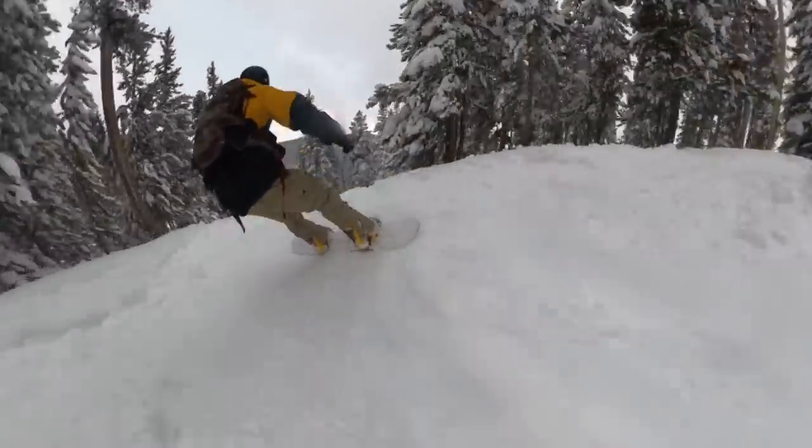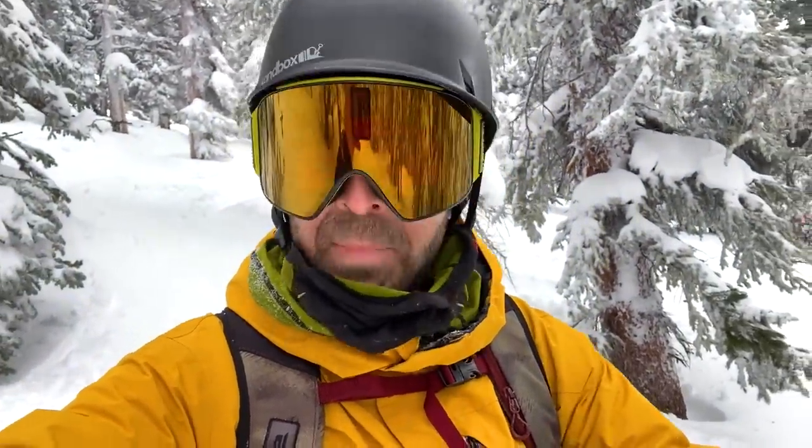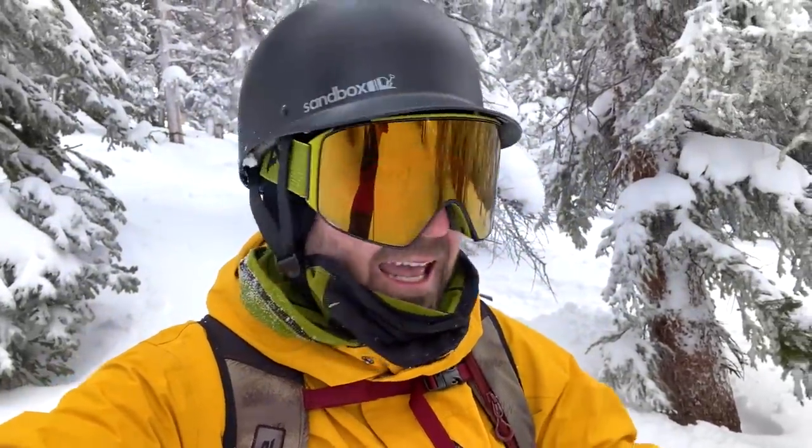It's been so good out here today. Just did a few laps without filming. It's about 2 o'clock now, so probably about to head back to the front side of the resort here, head back to the truck. I figured I'd film one more lap going through some chopped up powder here in the trees on the way out and share that end of day tree skiing here at Keystone with you guys. I bet we can still find some stashes in here too though.